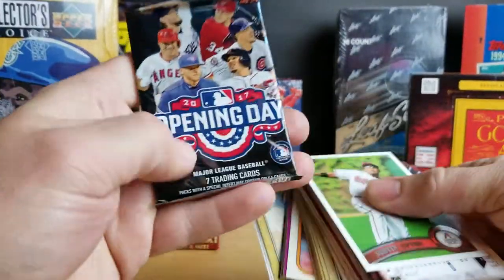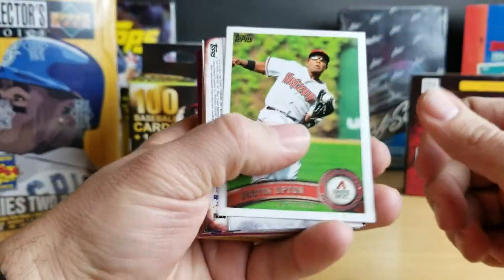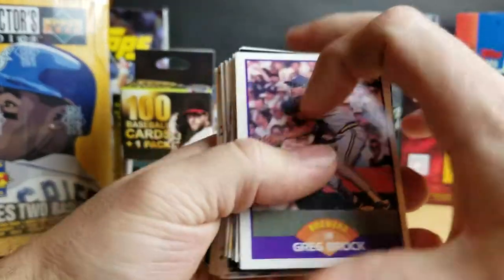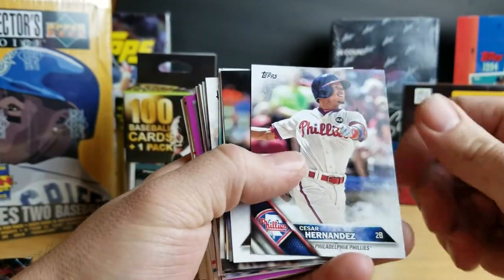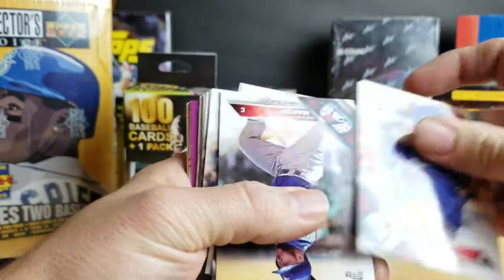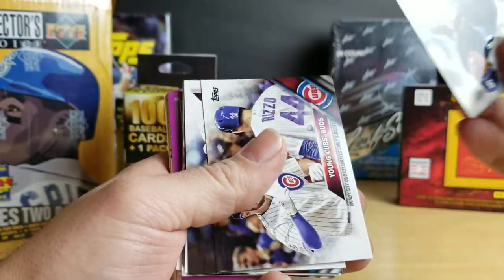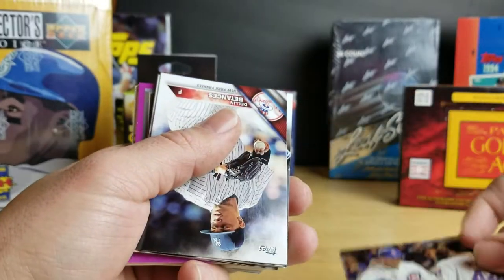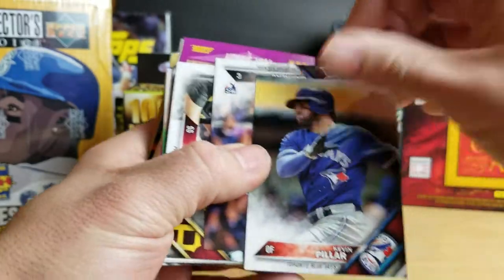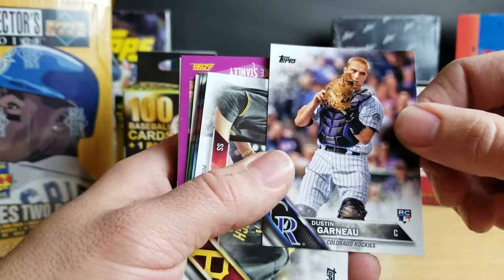Our pack in here, same Opening Day. Alright, Justin Upton started out. Pirate stuff here. Greg Brock. Cesar Hernandez, Jerry Familia, Russell Martin, Lucas Duda, Cubs Young Guns, Bellatti, Kevin Pillar, rookie card, Dustin Garneau.